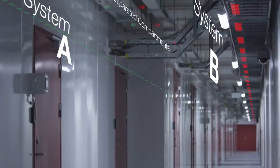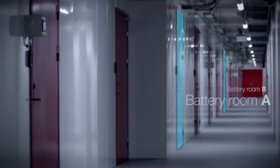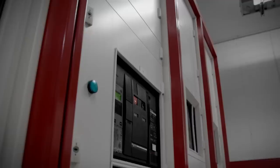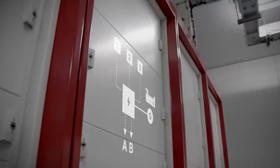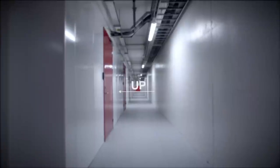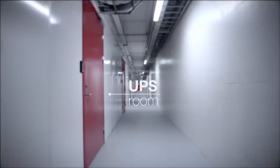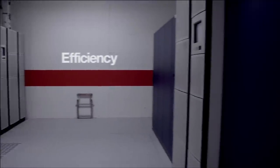At Green Mountain, all critical infrastructure is duplicated, ensuring the highest level of redundancy and resilience. Our centers are powered by independent grid supplies, in addition to standby diesel generators offering further layers of resilience. Reliable operation is guaranteed by the most efficient uninterrupted power supplies available.